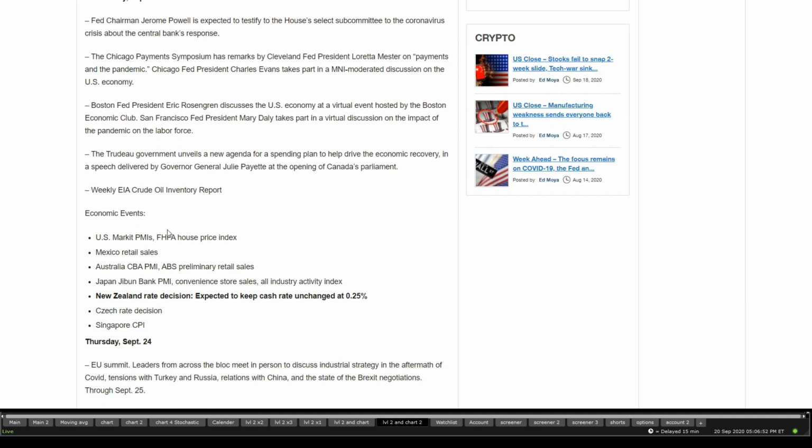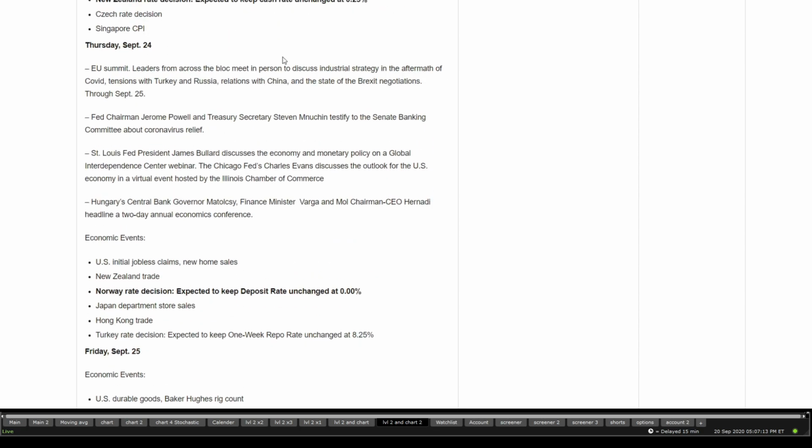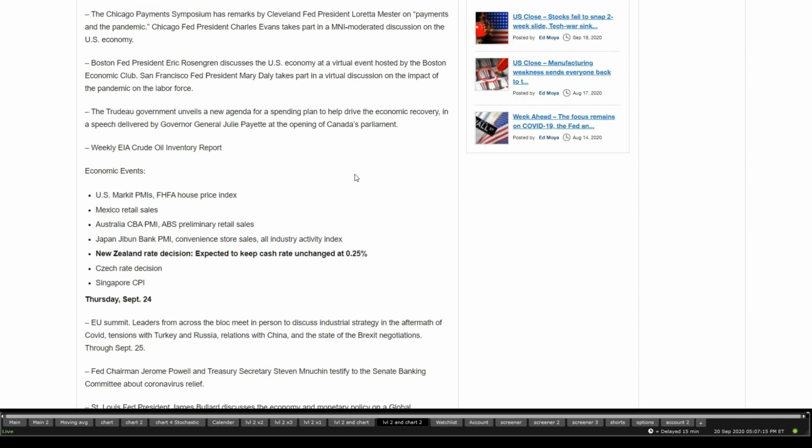or it doesn't look like the economy is going to have a V-recovery, and it drops. And then following by Thursday, Federal Chairman Jerome Powell and Treasury Secretary Steven Mnuchin testify to the Senate Banking Committee about coronavirus relief. So that's another one on Thursday, another dangerous one for me. So do expect that you'd probably be trading more around Monday to Wednesday rather than Thursday and Friday for me.